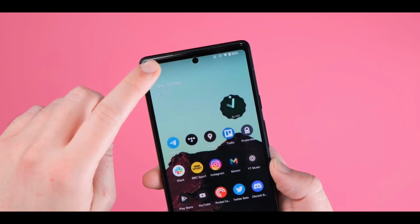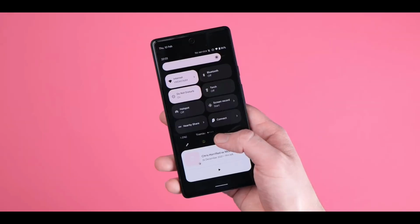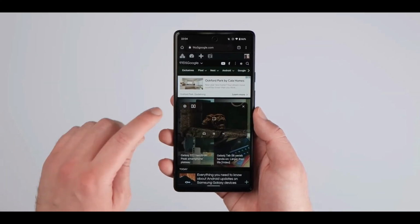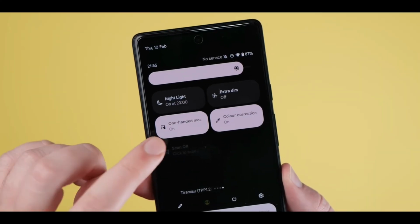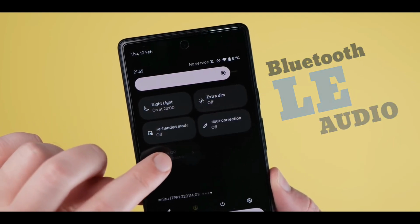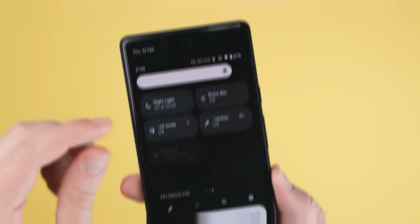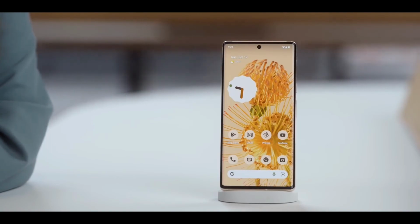Android 13 Developer Preview 2 is introducing notification permissions, basically copying iOS exactly. This means that you can outright deny apps from sending you notifications when you first launch them, as long as developers build in the functionality. Android 13 will add support for Bluetooth LE audio, meaning you can get higher quality audio with less energy expenditure. Android 13 will also add support for MIDI 2.0 devices.